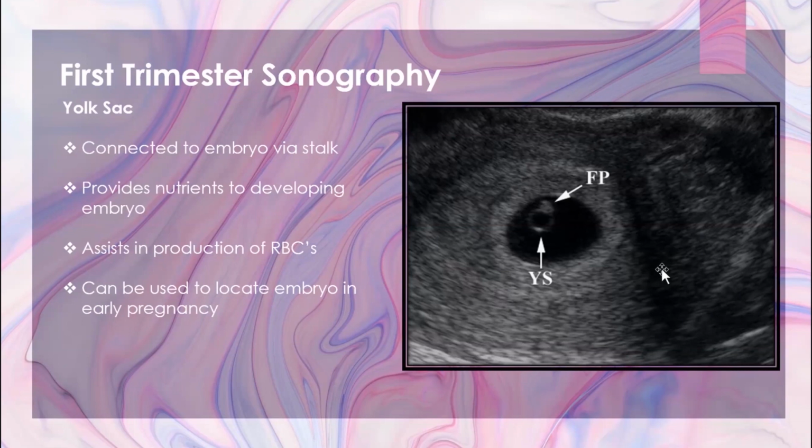It is super important that it attaches to the fetal pole here. That's what is meant by FP. This tiny piece of the echogenic tissue is actually the fetal pole really early in pregnancy. And without the yolk sac, it would be so difficult to find that in there. So that's one reason sonographers, or anybody performing ultrasound exams, is super grateful for the yolk sac.